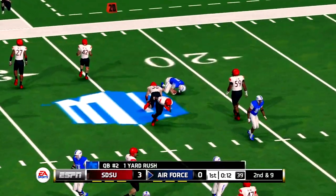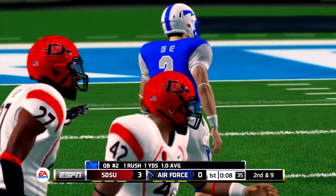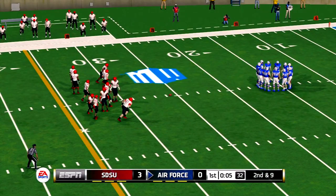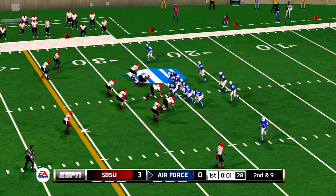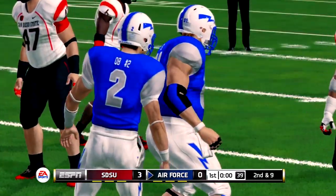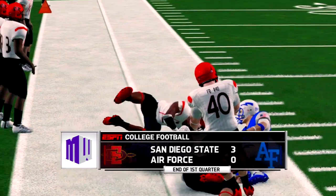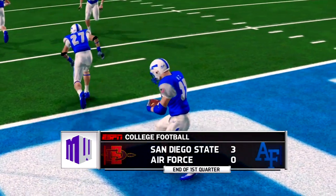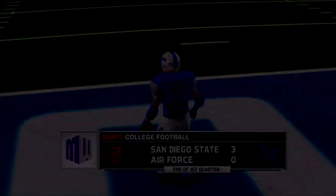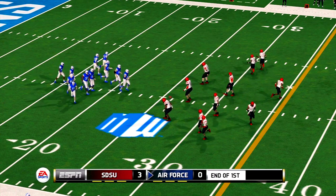He fights forward to about the 26. That's good for a gain of 1 yard. That brings up second and 9. From their own 26-yard line, second down. This game's already shaping up to be a good one as we head to the second quarter. So the Aztecs with a 3-point lead. Set to resume action here in the second quarter, and we've got a tight ball game.